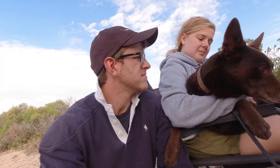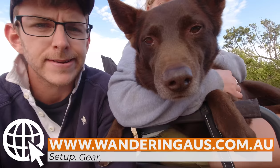Tapara Rocks looked really good. Yeah, it did. It was right on the water. Super exposed. The wind was just coming straight off the ocean, smashing straight into the campsite. So we'll try there again another time. Big sook, innit? Big sook.